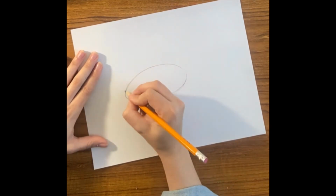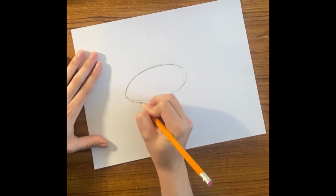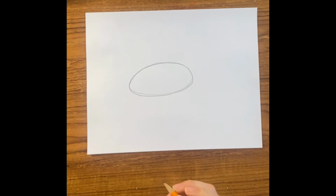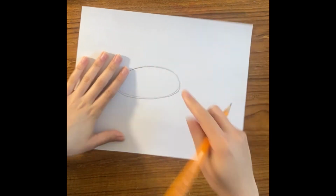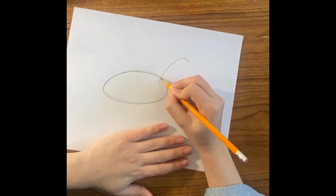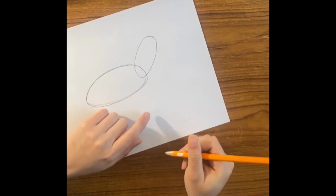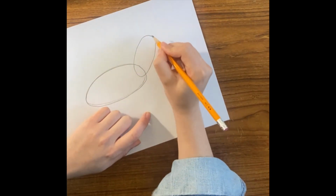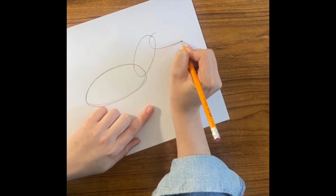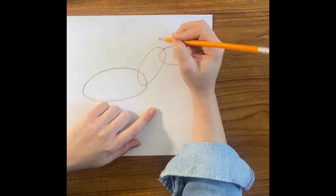So I drew a nice oval. I'm going to trace over it so you can see the line better. This is going to be the body of my dog. Next, I'm going to draw the neck, and it's going to be another oval. The muzzle, and the ears.